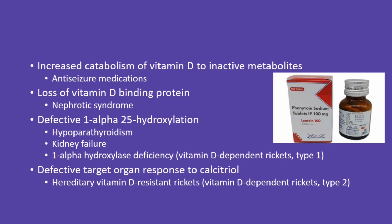Another cause is the loss of vitamin D binding protein, which is crucial for transporting vitamin D in the bloodstream. This can occur in conditions such as nephrotic syndrome. Defective 1-alpha hydroxylation, which is essential for converting vitamin D into its active form, can also result in deficiency. Causes include hypoparathyroidism and kidney failure. Chronic kidney disease or failure hampers the kidney's ability to perform 1-alpha hydroxylation.